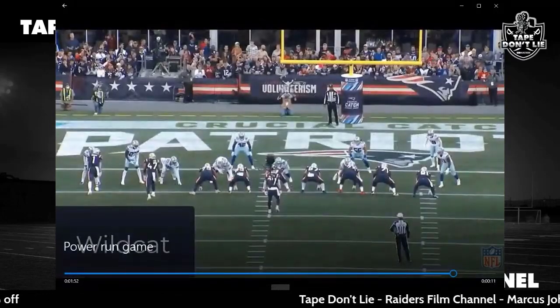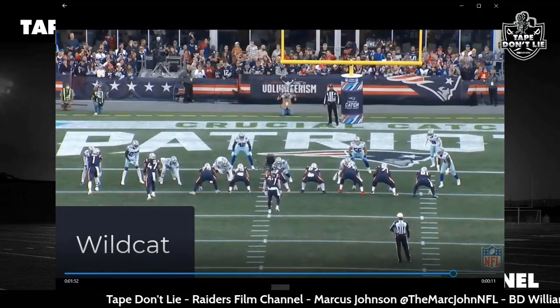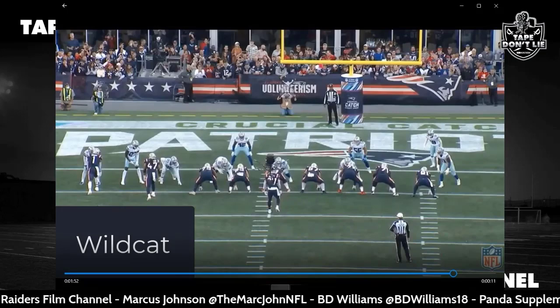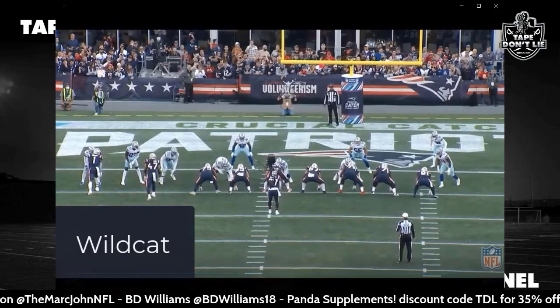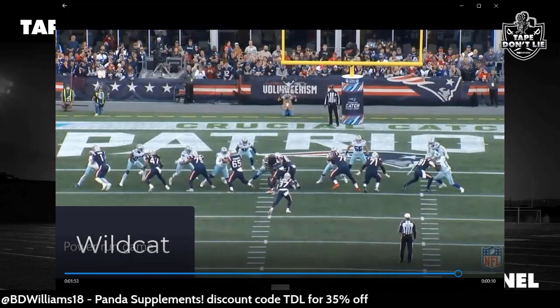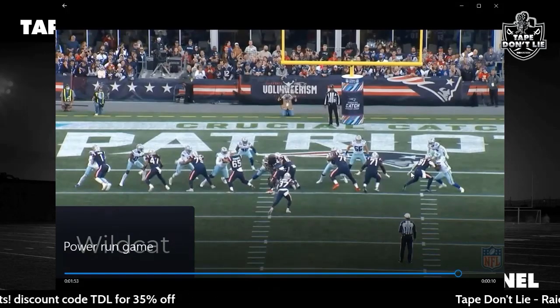And then we got a little wildcat, which we got a lot like with Josh Jacobs here. Josh Jacobs is going to get a chance to run a lot of wildcat, which could be exciting for everybody. So let's go ahead and check this one out. It's pure quarterback power, wildcat. You know what I'm saying? They're in 21 personnel again.